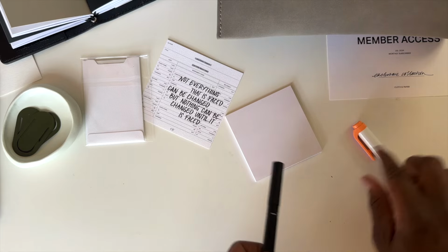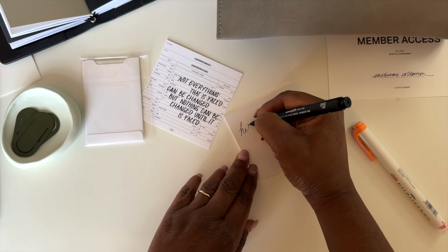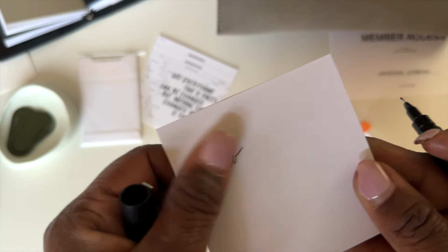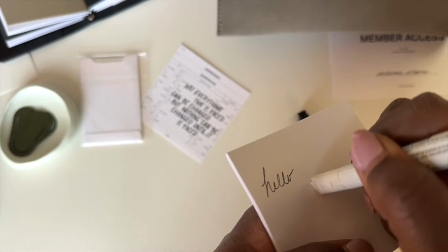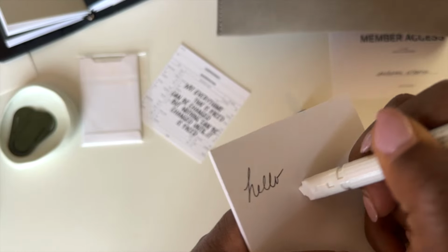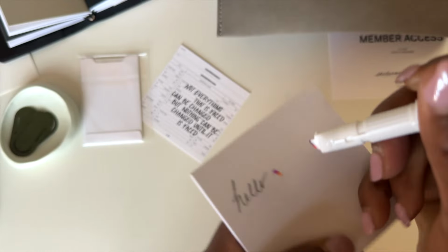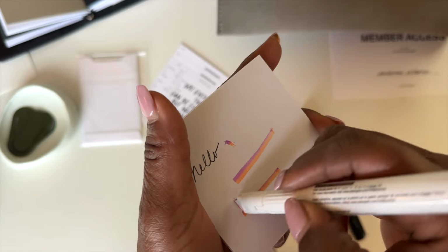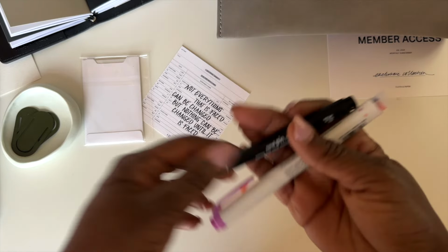All right, let's look at the pen, do a quick little pen test. Oh my gosh, I'm sorry that's shaking like that. And then for this right here, I did this last week, I think, for us. You have to just keep pressing it down until the ink comes. And then there you go. So you see that's purple and orange together.